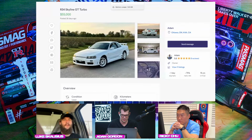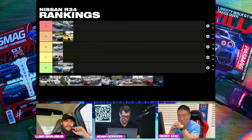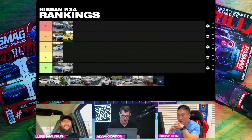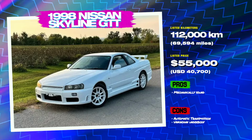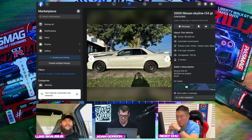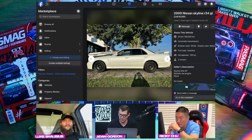What was the car we had in C? The mismatched paint one, and the bad photos, bad pictures sedan. Okay, we're back to bad photo sedans. I like it. I like where we're going.